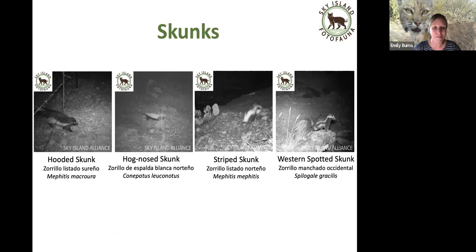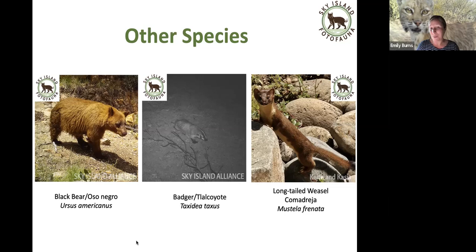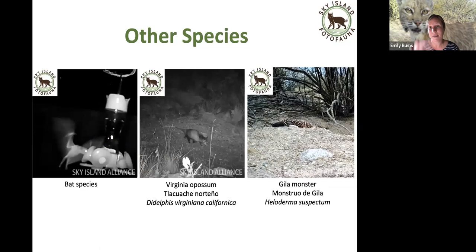Other species that are in their own families here, we look for black bear, badger, long-tailed weasel. Any bat observations that you get on your camera, you're welcome to submit. They can be difficult to identify, but you're welcome to submit them. This is a lesser long-nosed bat. So if you happen to have a hummingbird feeder in the view of your camera, if you're in Tucson, you might be getting these bats coming by. They look like they have skinny jeans. They don't have the tail in between their legs.